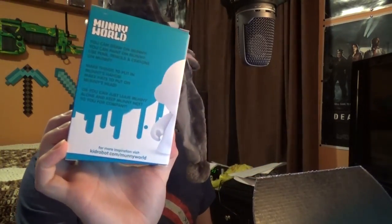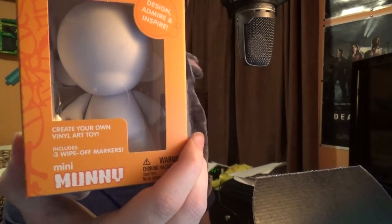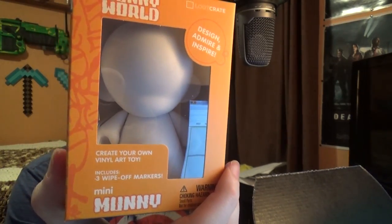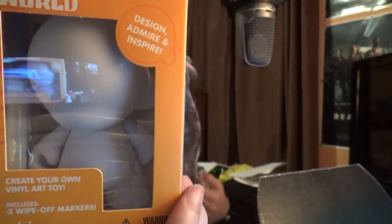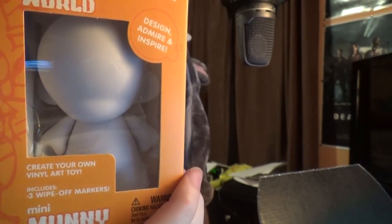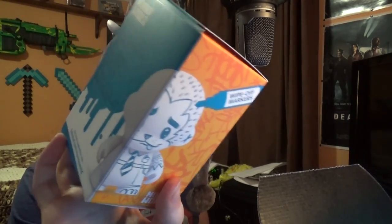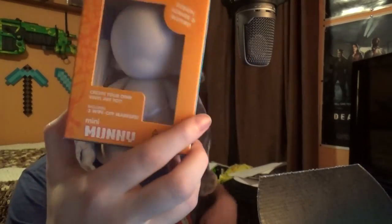Mini Money. Design, admire, and inspire. This is like a pop figure, but you can draw using pens, pencils, and crayons on Money. Make things to put in Money's hands, make hats to put on Money's head. Or you can just leave Money alone and keep Money next to you for company forever. So it's like a pop figure that you can make on your own, which is pretty freaking sweet. So you can actually make stuff to put on them.